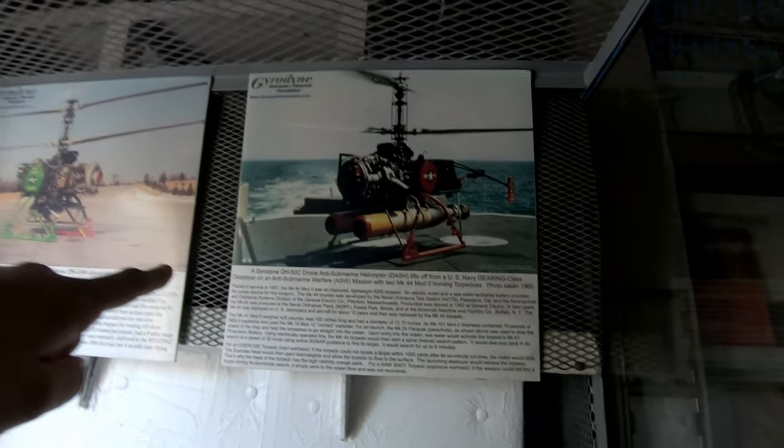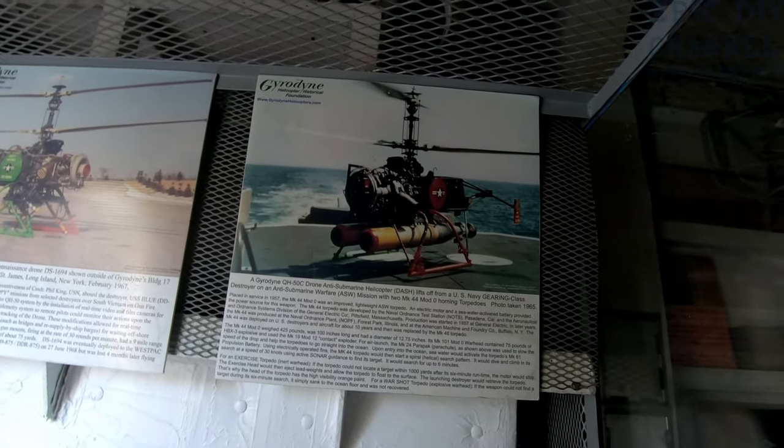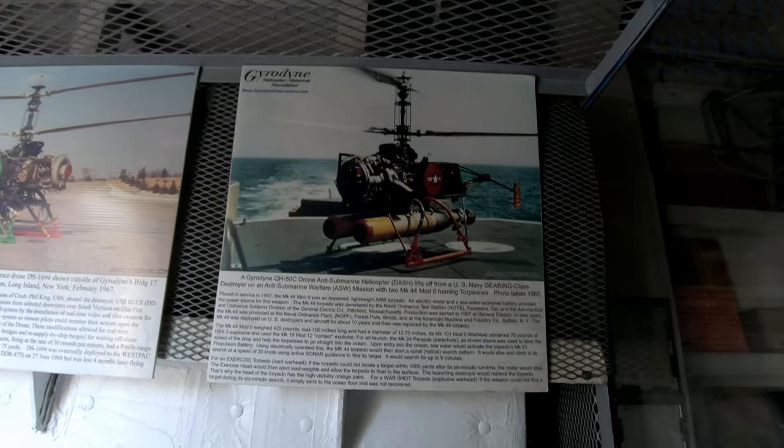Except for this room, they want you to see this. Here, they tell you what it is right here. This is an anti-submarine helicopter. So they used to launch the torpedoes from the helicopter. Pretty cool. So this is the actual helicopter that can drop torpedoes.